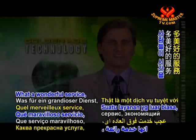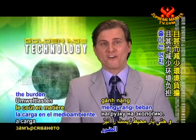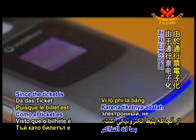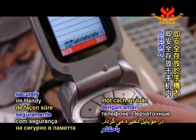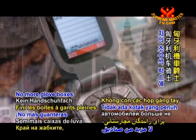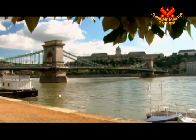What a wonderful service that saves people time and even lessens the burden on the environment. Since the ticket is electronic, there is no wasted paper and everything is stored securely in the mobile phone. No more glove boxes full of paper tickets for Hungarian motorists.